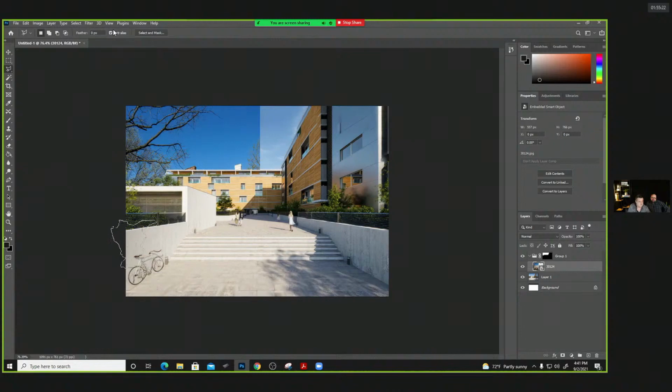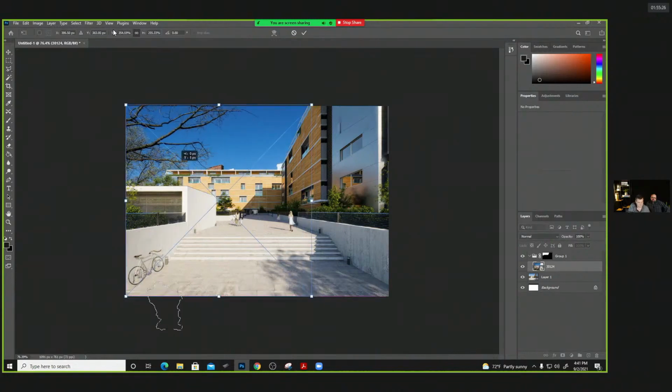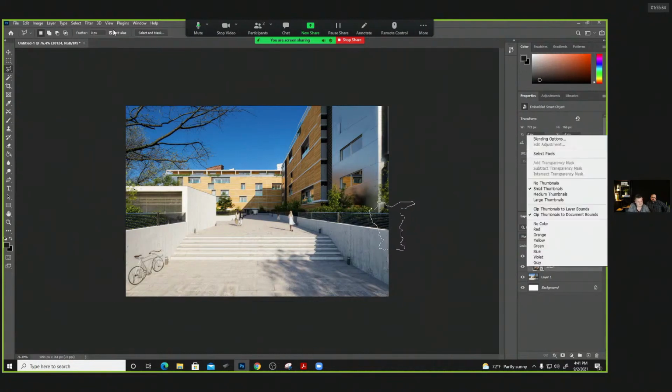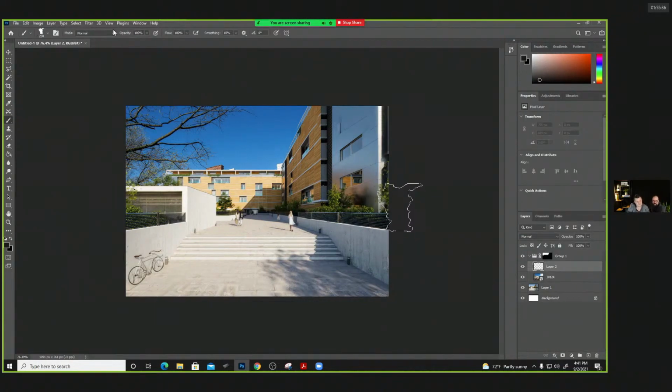Mask. Sky. Turn it on. Yes. Amazing. Brilliant. It's good enough. That's great. Let's rasterize it. No, we just don't overpaint on this. Get rid of the tree line and the other elements. Where is the pen? Yes.